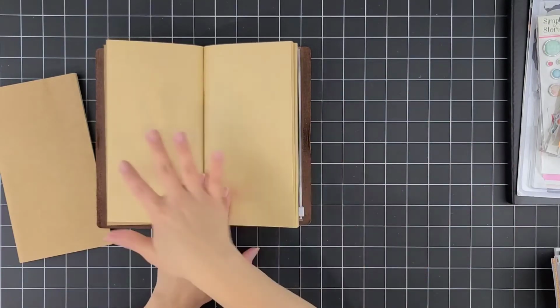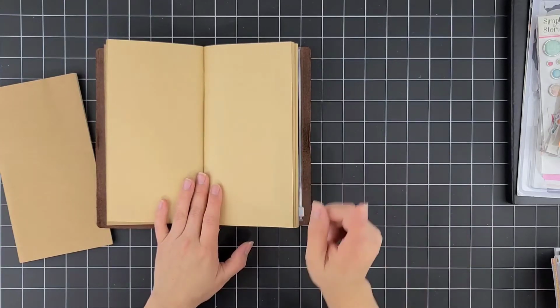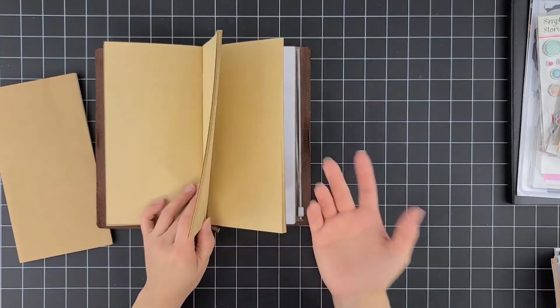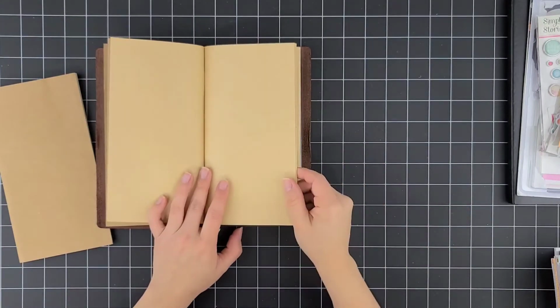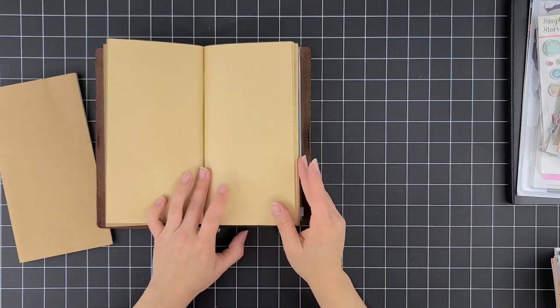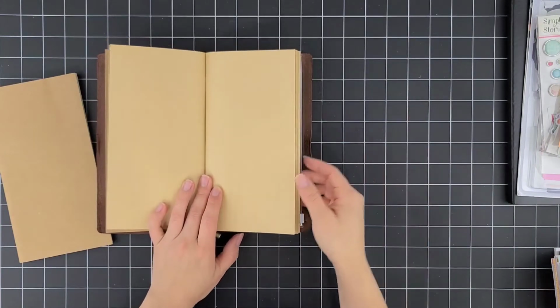So even though I'm going to be working with different Traveler's Notebooks, my layouts will always come out on Tuesday for you guys. And if I have to do any additional one on top of that, then I'll do another video and it'll probably be on Thursdays. But I guarantee Tuesdays is normally when I like to post a Traveler's Notebook layout.